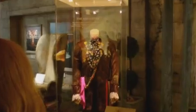Now if I can invite you this way, we will enter the Mad Hatter's Tea Party. First thing you notice, the Mad Hatter's costume worn by Johnny Depp. This is the actual costume worn by him during filming of the movie. This is a big portrait of him as the Mad Hatter.